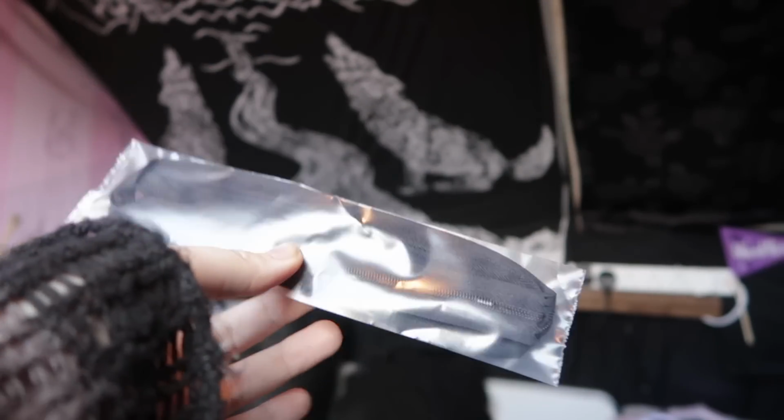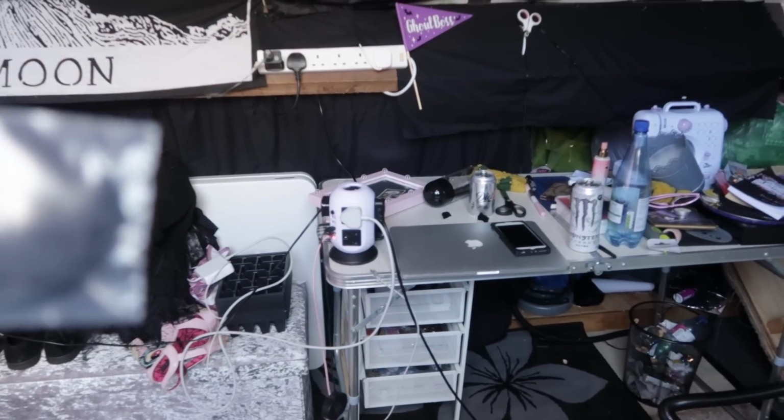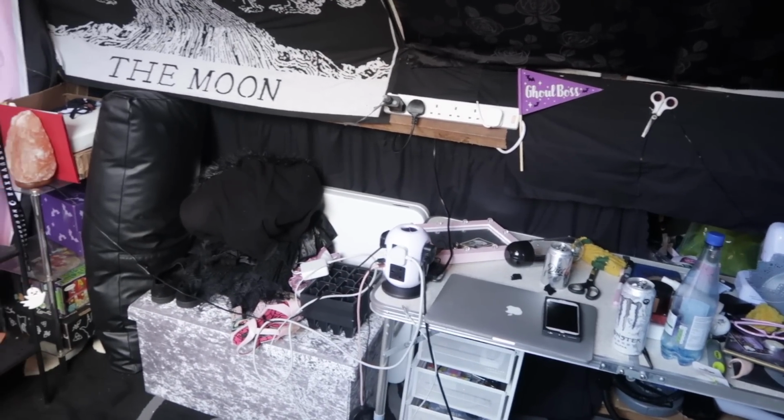Alright, the zip arrived. Hopefully it's the right size so that I can get started on that cushion, which means it is time to sew, but I kinda need to fix my desk first. I've cleaned so much of the attic, look how nice this whole side is now, but I've been putting off this desk, so I need to do that.